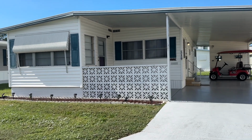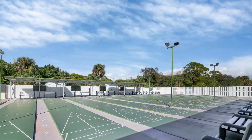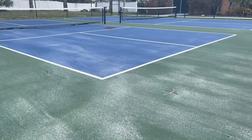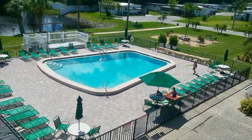Bayshore Windmill Village is a 55 plus gated community. It offers pickleball, shuffleboard, swimming pool, library with billiards, a clubhouse with lots of social activities.